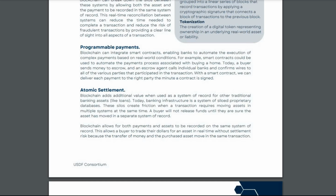Blockchain adds additional value when used as a system of record for other traditional banking assets like loans. Today, banking infrastructure is a system of siloed proprietary databases. These silos create friction. When a transaction requires moving assets in multiple systems at the same time, a buyer will not release funds until they are sure the asset is moved in a separate system of record.